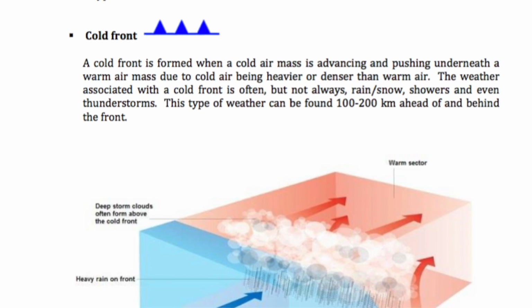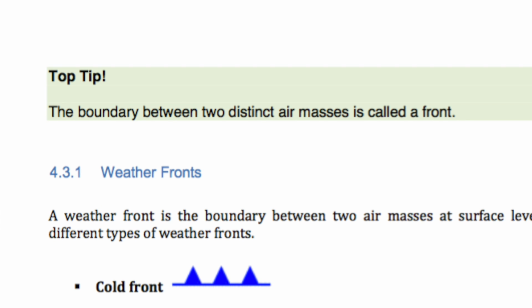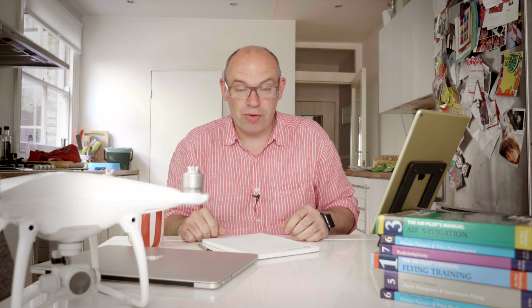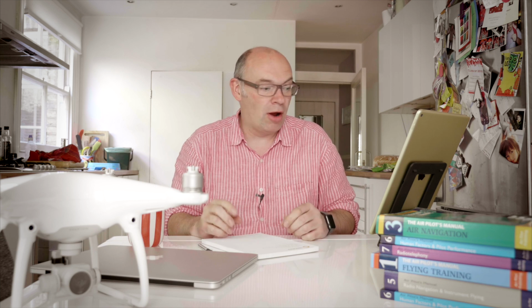There's little boxes here, the green boxes, and they're called top tips. Now, my top tip for the top tips is they are top tips. Anything that they say there as a top tip will probably come up in the exam, and if it doesn't come up in the exam, it's going to be really important. And you could probably memorize it. There aren't that many of them. When they say top tip, it's like a hint for the exam that you really need to know that bit of information. And then you can read around the subject very simply, but memorize those top tips.